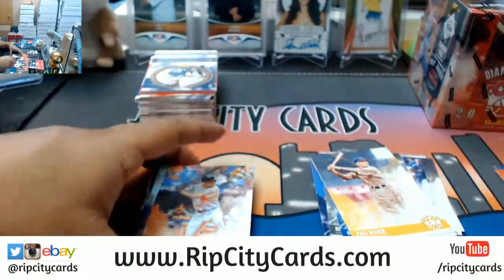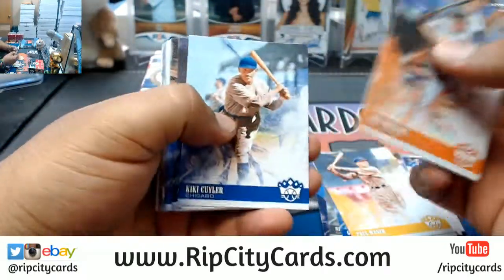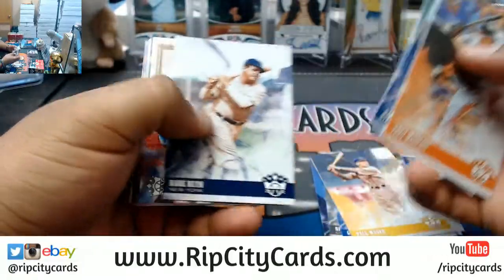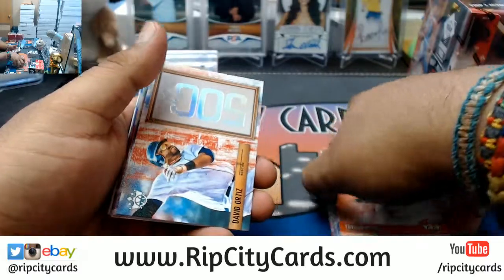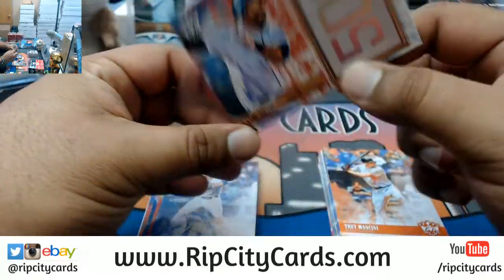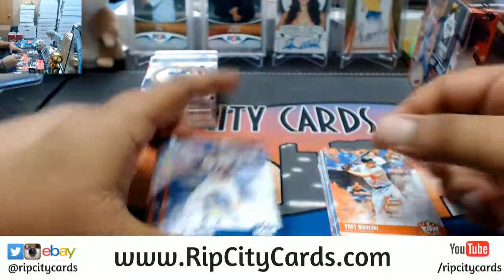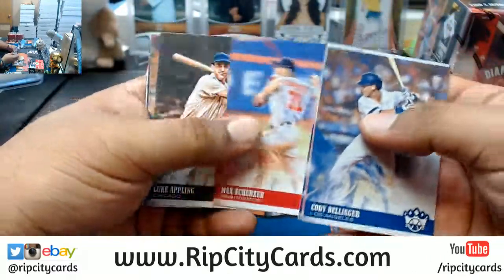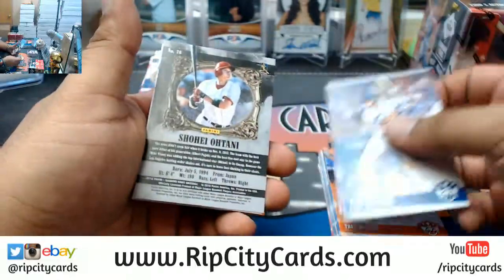Very nice. It is. Cody, this is not an eBay break. This is not an eBay break. David Ortiz, 500 insert. These are personal boxes that I am selling on my website, ripcitycards.com. So if you want to get in on that action, check our website.